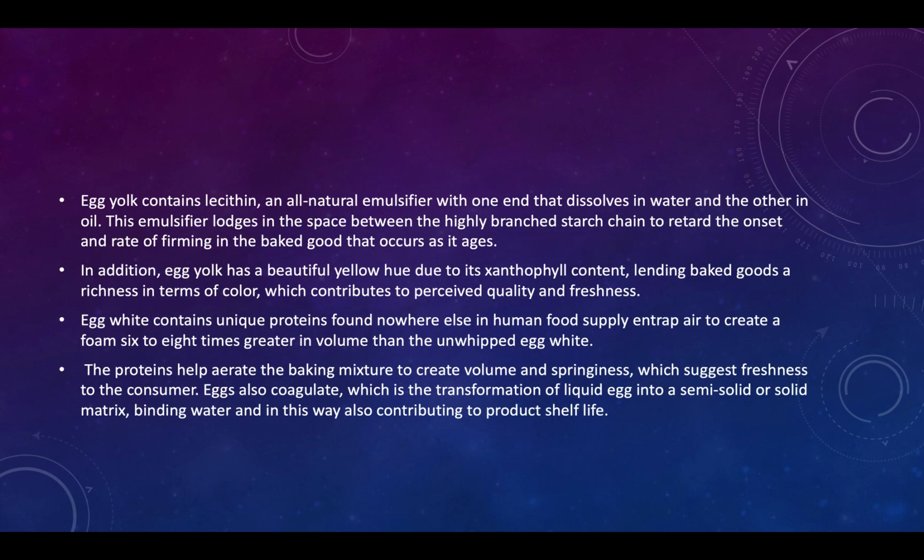Egg yolk contains a natural emulsifier with one end that dissolves in water and the other end that dissolves in oil. This emulsifier lodges in the space between the highly branched starch chains to retard the onset and the rate of firming in the baked goods as the product ages. In addition, egg yolk has a beautiful yellow hue due to xanthophyll content, lending the baked good a richness in terms of color, which contributes to perceived quality and freshness.